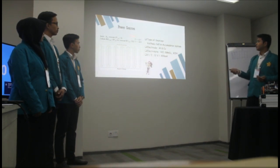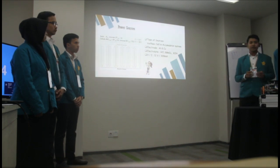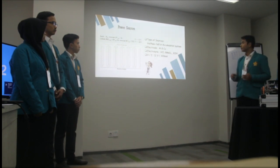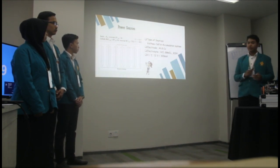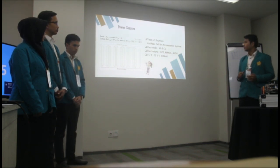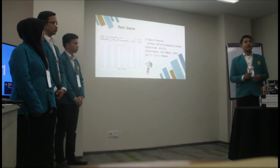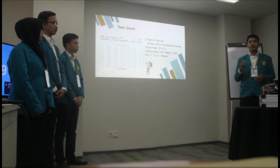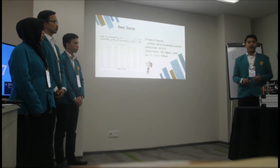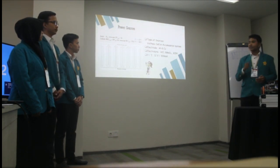Okay, now we move to the power source. From the power source, we use a voltage cell principle in an accumulator system which produces a strong voltage and high current. The electrolytes that we use in this car are potassium hydroxide and hydrochloric acid. The reaction, as you can see, this is the reaction.